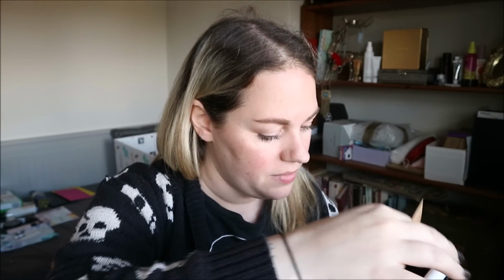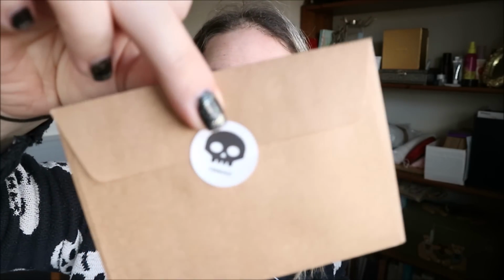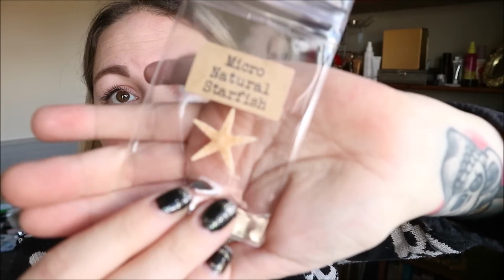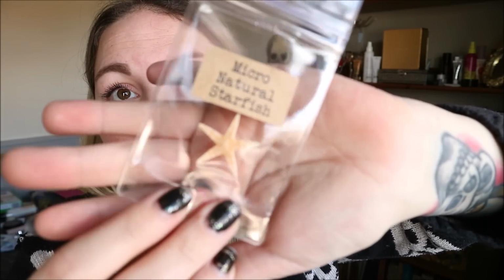Okay, this says fragile, and it's got a little sticker on it. Where are you? Oh, I love it! It's a tiny starfish. It's a tiny dried starfish. I love it. Oh my god, that is so cute. It's so diddy. I love that.